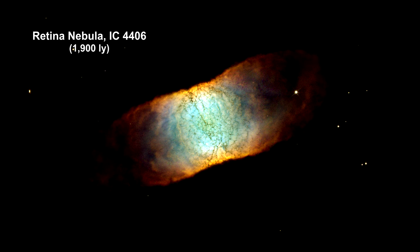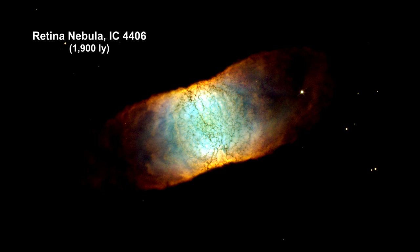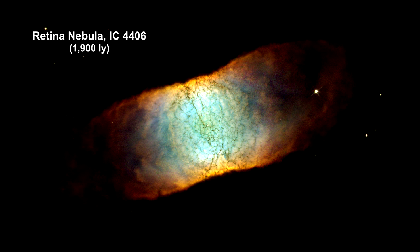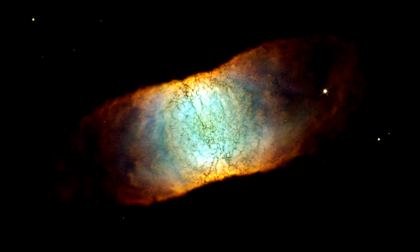Our first planetary nebula was facing the Earth so that we could see down the tube. On this one, the Ring Nebula, we are viewing the donut from the side.